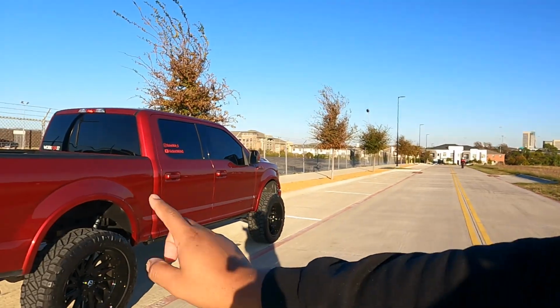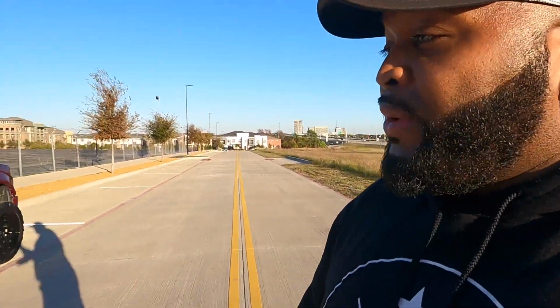So not only are they expensive, you're going to lose power, you're going to lose speed, they're heavy. So you might want to re-gear, so that's additional cost when adding these 37s to your truck. It just makes everything a little bit more expensive if you want to run them. And along with that, you're going to lose gas mileage too. So it's adding them, buying them, maybe re-gearing to get power back, and gas mileage is going to go down, so it's going to cost you more money at the end of the day.